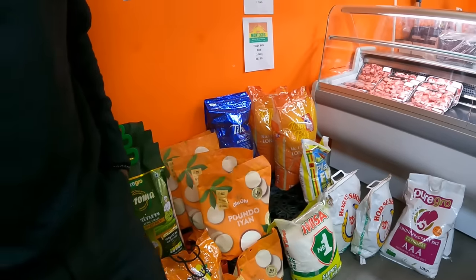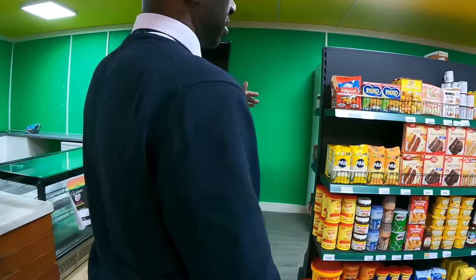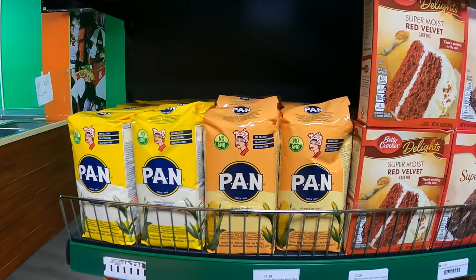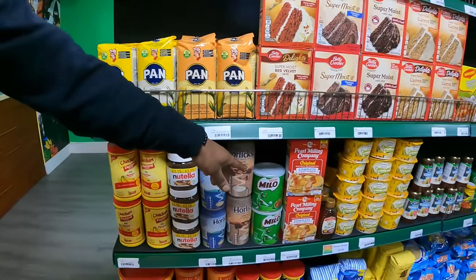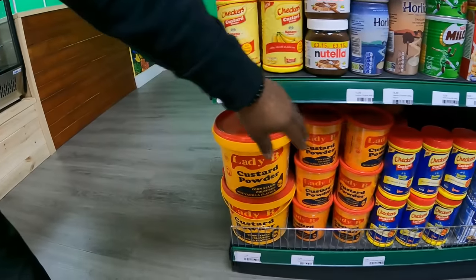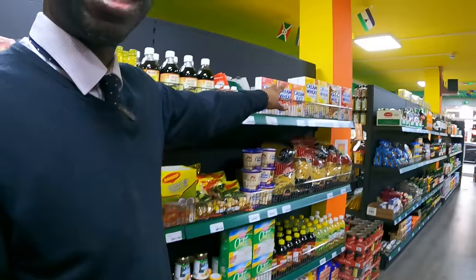So that's very, very popular in that. So when we come around here, for example, this is where, again, that's South America. Very popular in South America, this product's here. Then we have your Milos here. Again, this would be very known to Jamaicans, Caribbeans. Custard powder. We have your cream of wheat.